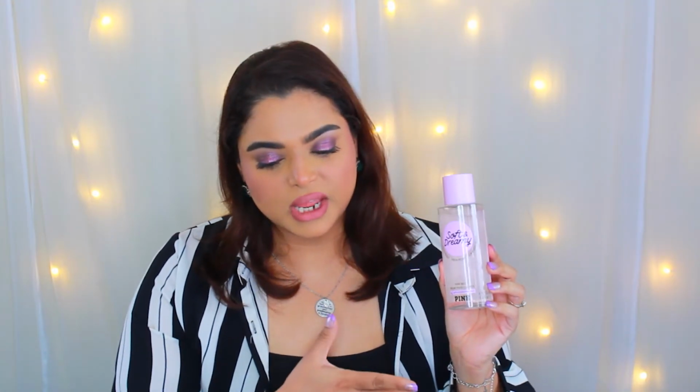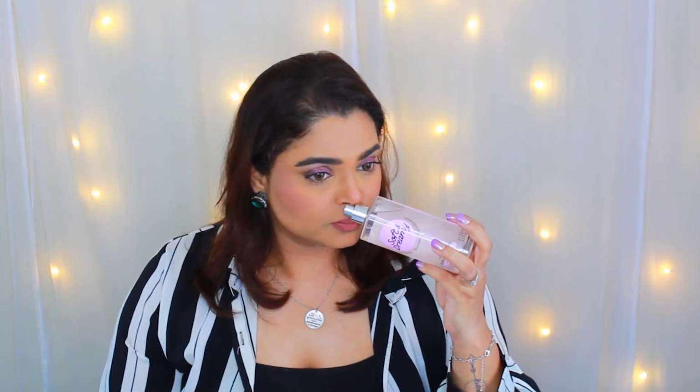It's a very Victoria's Secret typical girly soft floral kind of fragrance in my opinion. It has failed to blow my mind or to impress me enough. I just feel that I have smelled something like this in the past from Victoria's Secret. It also kind of reminded me of, not exactly, but it had the kind of sourness in it that the Very Sexy line has.